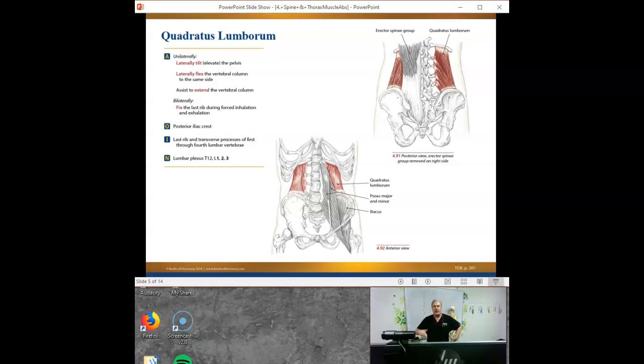So, believe it or not, when I lift my right leg up, my left side contracts so I don't fall over. When I lift my left leg up, my right side contracts so I don't fall over. Right? Because when I lift up my left leg, I want to fall this way. So my hip hiker, my quadratus lumborum pulls me back. It causes me to try to flex to my other side so I can take that step. So this is a hip hiker muscle. It's a muscle that helps you walk and hike. You use it all the time.